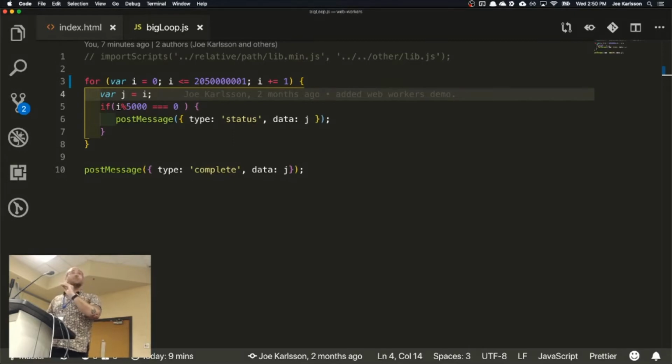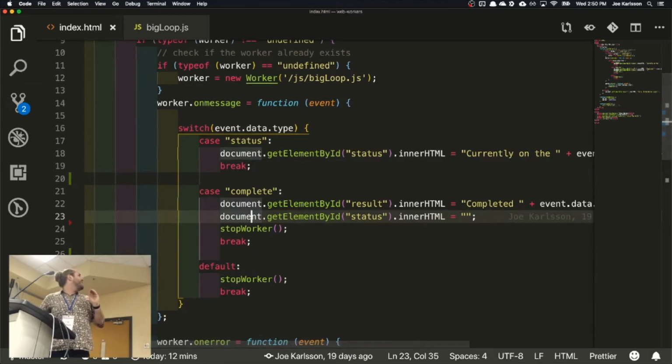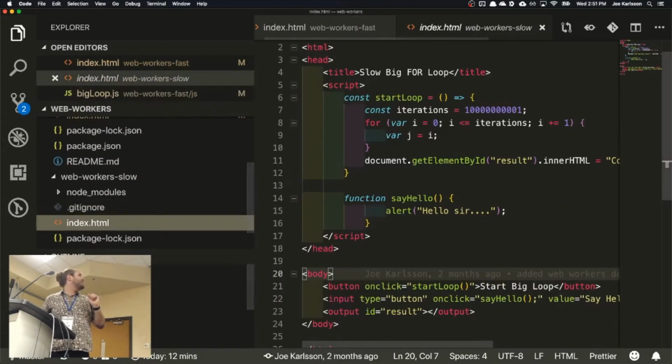Mirroring displays is great, or using separate displays, because I have my own separate presenter stuff on here too, but I also can't see at all. It makes it hard using a separate screen. This is our web worker example, and let's take a look at our slow example again. This is it.